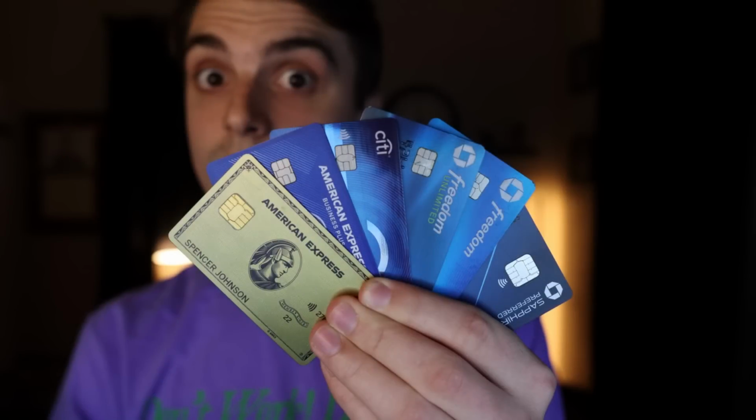I know there's a bunch of people out there with near perfect credit scores that are getting denied for this card, and I'm definitely not near a perfect credit score right now, but it's still pretty high. And I do have a fairly decent amount of new credit cards open in the past couple of years, so I'm not really sure how this is gonna go.